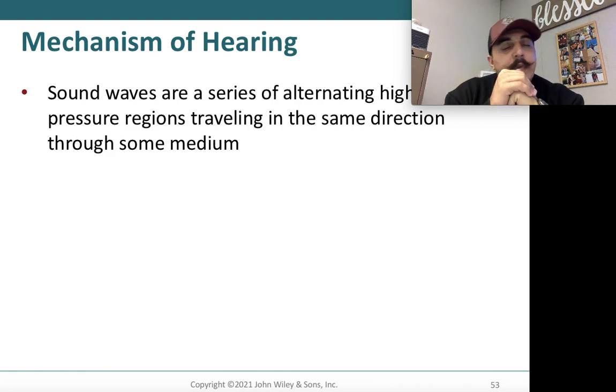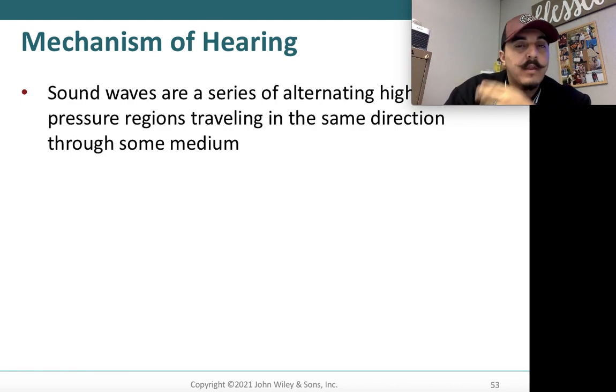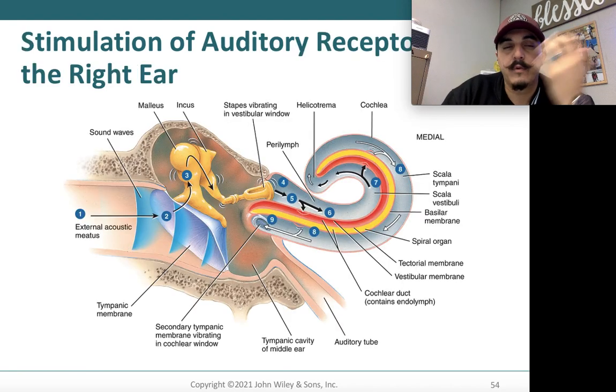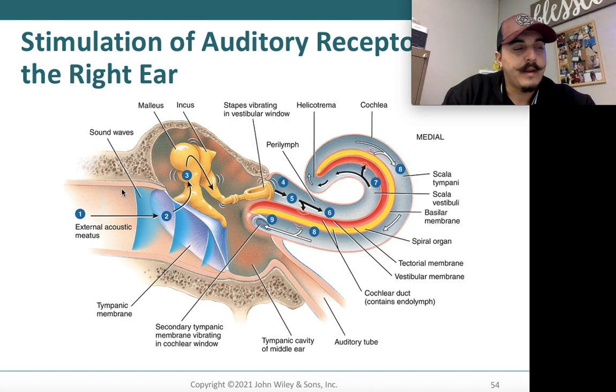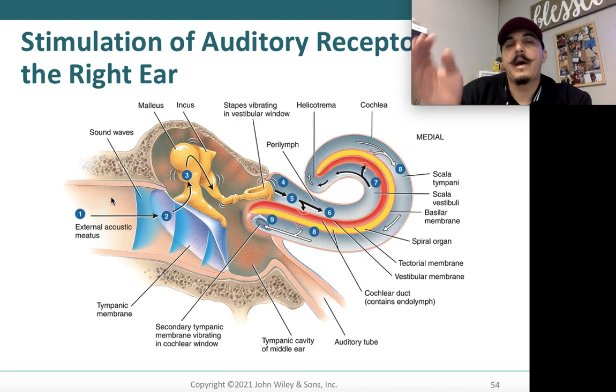Okay, so we hear through different sound waves, which are alternating high pressure regions traveling in the same direction through some medium, and that's what allows us to hear, depending on the sound waves. They give you nine steps, and you see those in the book as well. So it's following the pathway through.